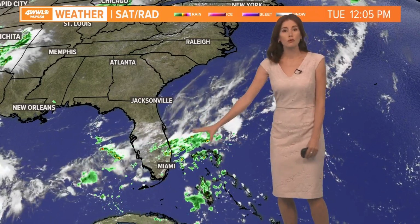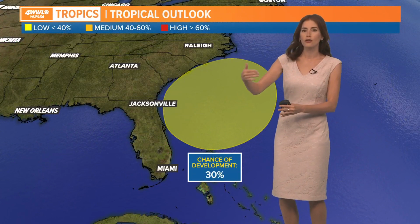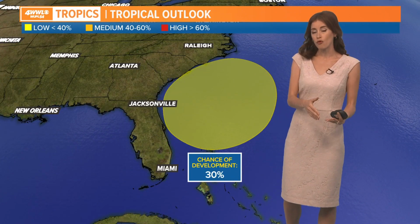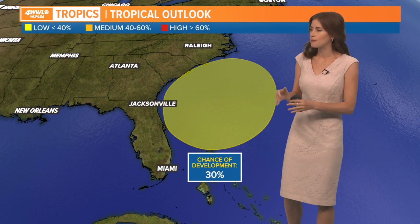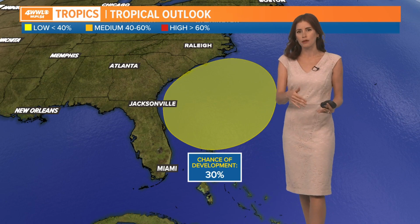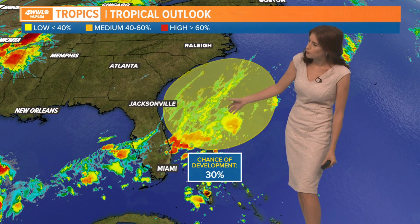There is some disturbed weather off the coast of Florida and Georgia, and this is the spot later this week that will have that low chance of developing, maybe into a subtropical or hybrid kind of system. It's not a tropical system right now, but it might take on a couple of tropical characteristics in the next several days. So just showing you, for example, what might happen.